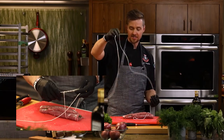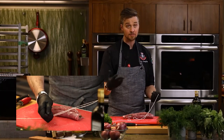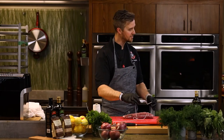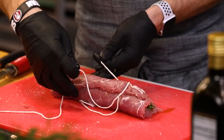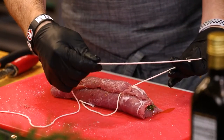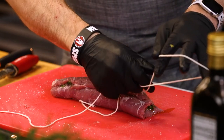So I'm going to keep this all still stuck to my twine here because I don't know how much I'm going to need. Now, this is a smaller piece of pork, so I could probably cut this off. I won't need it. This is where the eye trick is going to come in. You see this upside camera here, our sky cam. So I'm going to take the string just like this, and I'm going to fold it over.